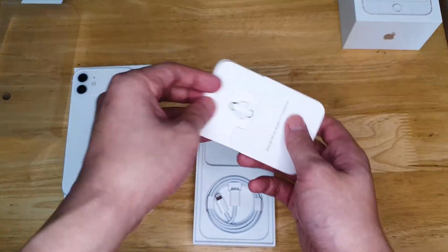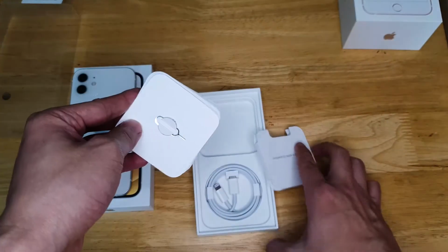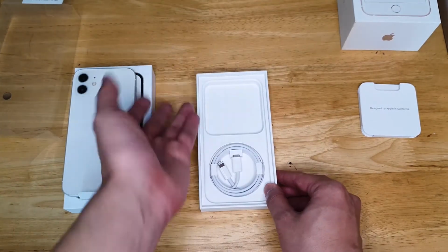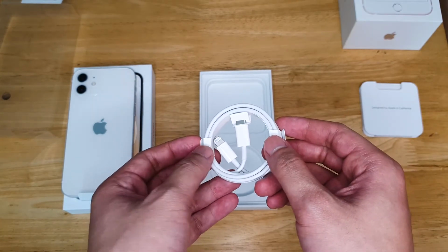Look at the paperwork. What we have here, we have a SIM ejector, some instruction manual, warranty, and one Apple sticker. Okay, let's put it back. And over here in the box, we don't have a charger brick like I mentioned earlier. We have a USB-C to Lightning cable. So Apple has not adapted the USB-C port on any of their iPhones yet.